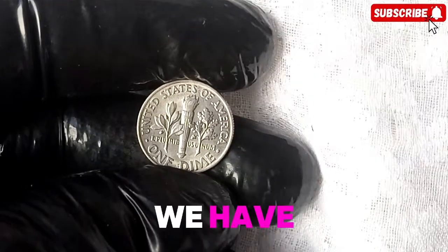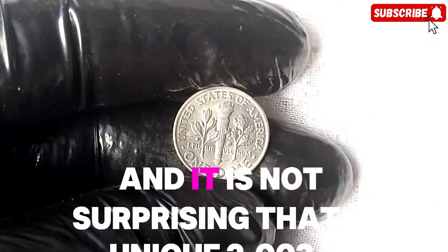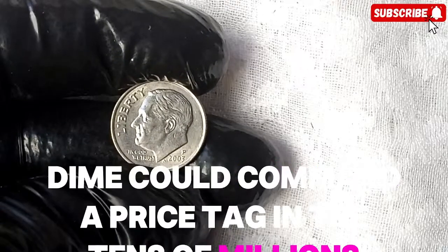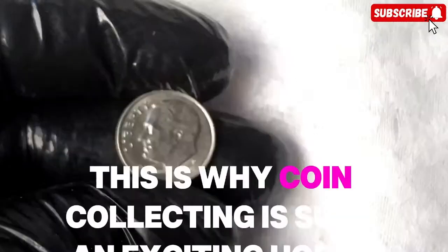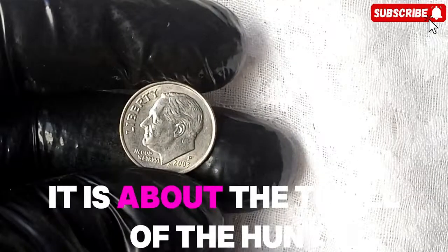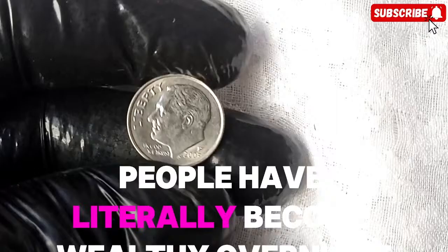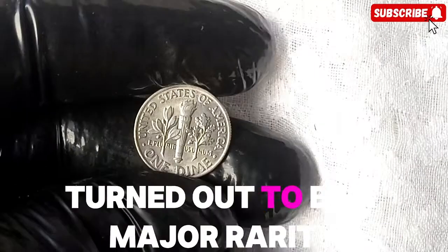We have seen record-breaking prices for modern-era coins in recent years, and it is not surprising that a unique 2003 P-era dime could command a price tag in the tens of millions if two determined collectors or investors go head-to-head. This is why coin collecting is such an exciting hobby, because it is not just about history, it is about the thrill of the hunt and the possibility that a small coin in your change could change your life forever. People have literally become wealthy overnight after discovering that a coin they had sitting in a jar for years turned out to be a major rarity.